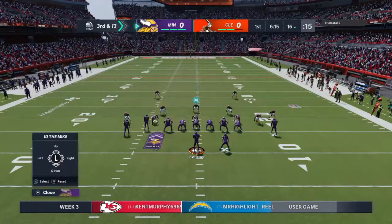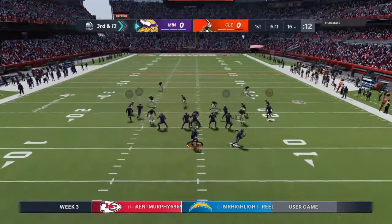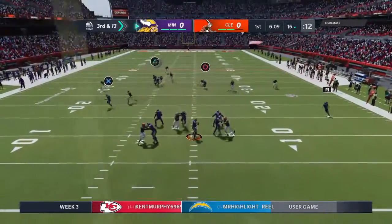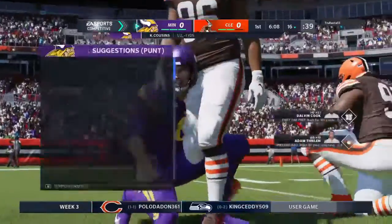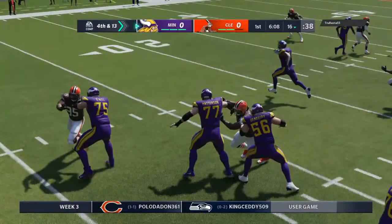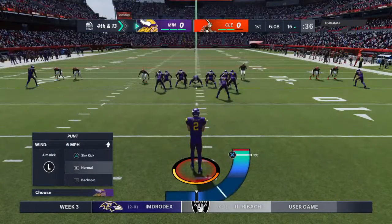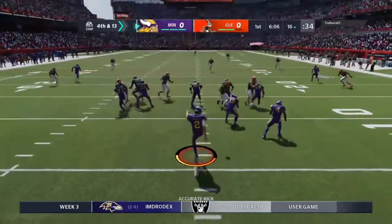This is now 3rd and 13. From the shotgun, it's Cousins. And that is incomplete. How about some applause for the defense there? They forced him to throw that one into coverage, and just like that, they're staring at a 4th down. Well done.